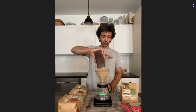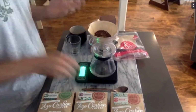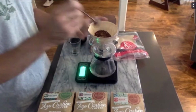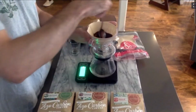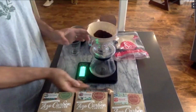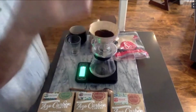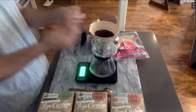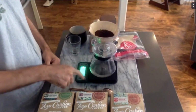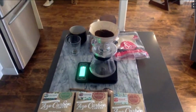So I'm going to go ahead and put this in, 30 grams. The first thing I'm going to do is make a small well in the middle of my coffee bed. Use a spoon. If you're at home, it's just you, you can use your finger. So you want an inverted cone depression in the coffee bed. Then I'm going to tare out my scale so it reads 0. Give me 1 second. Let me grab my kettle.